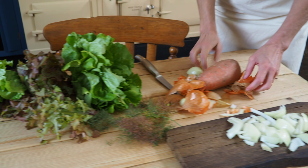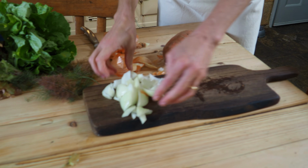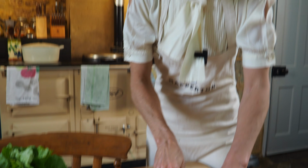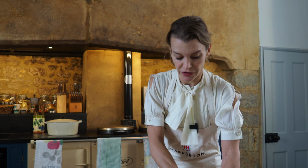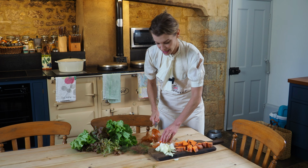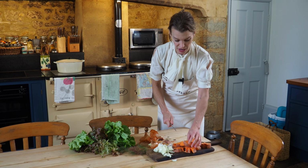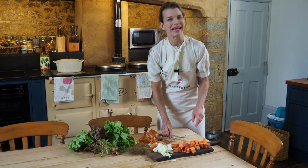A couple good chunks there. I'm very keen on making sure that I keep my skin on my potato, because the skin is actually really good for you. So I figure, why not, right? There's all that lettuce, and let's do something different with lettuce. I know I could have made a pesto. Maybe that's for another episode, but I just thought lettuce soup is super English, I think.